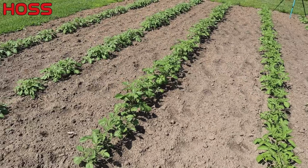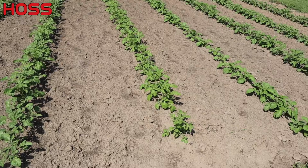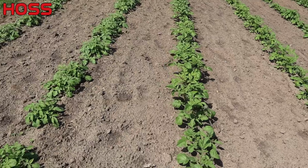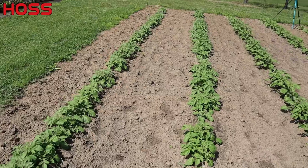We didn't put drip on these. I usually don't put drip on potatoes. We've just been feeding them with that tripod sprinkler over there, just giving them a little splash here and there when it gets hot. I don't like to keep it too wet, especially the soil. Just kind of cool off those leaves every now and then. But man, super happy with our potato plot so far.